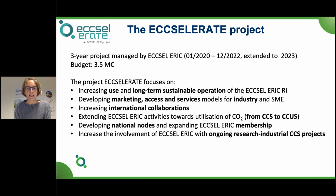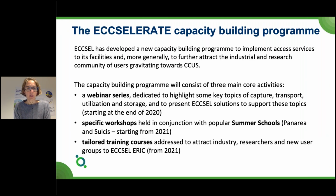The ECCSEL ERIC consortium coordinates the Accelerate project, which started in 2020 and was funded by the European Union, and has many goals. For instance, to increase the use and long-term sustainable operation of the infrastructure within the ECCSEL ERIC, but also to develop marketing, access and services models for industry and SMEs, increasing international collaborations and expanding the national nodes, and also extend CCS to CCUS to include utilization and to expand to an industry level. Within the Accelerate project, there is a capacity building program with many activities such as this webinar, but also specific workshops, summer schools, and dedicated training courses.